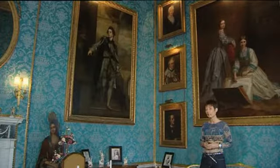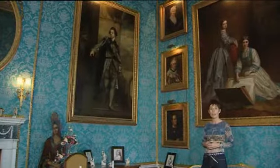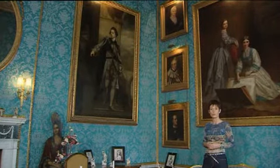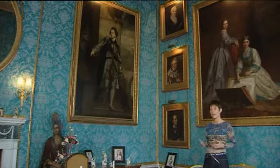However, Reynolds has introduced a touch of humour by painting the Earl's pet dog, Rover, at his feet. Perhaps he's barking in anticipation of a walk. We know that Rover accompanied his master on his grand tour, and was, it seems, a very mischievous little dog. In fact, Rover had to have 3 sittings for this painting. I wonder if that's because he wouldn't keep still.